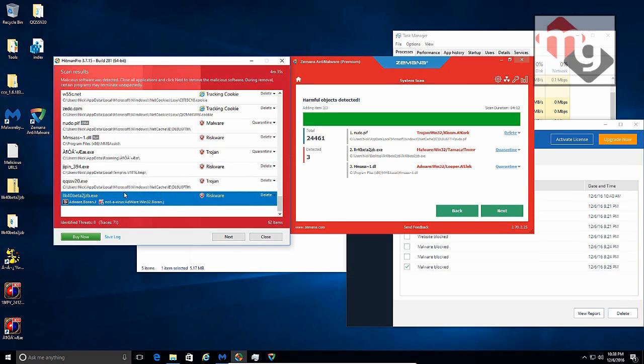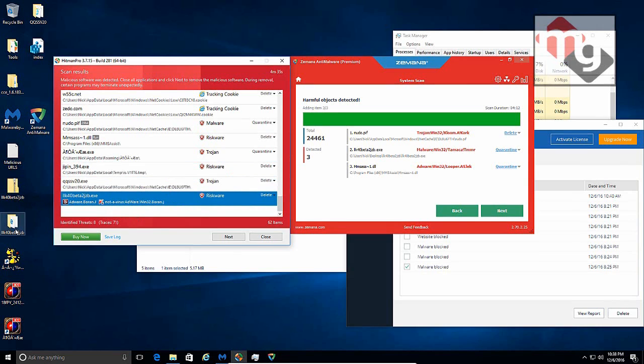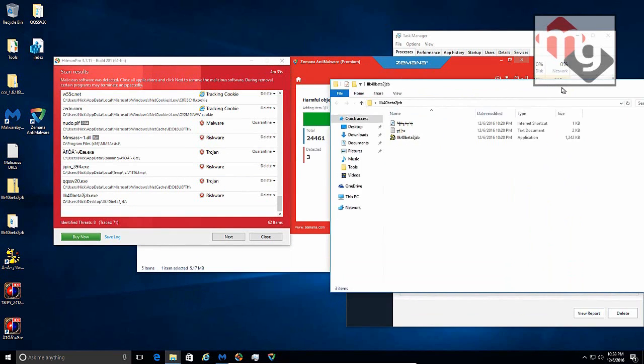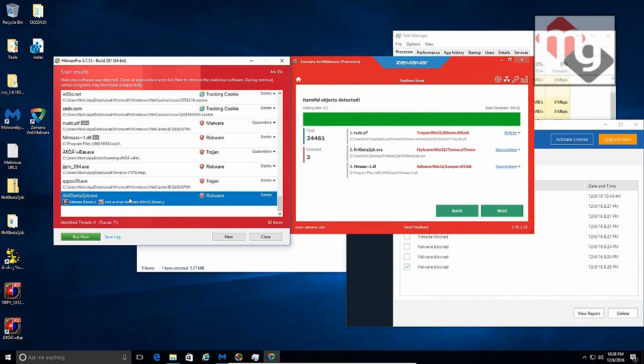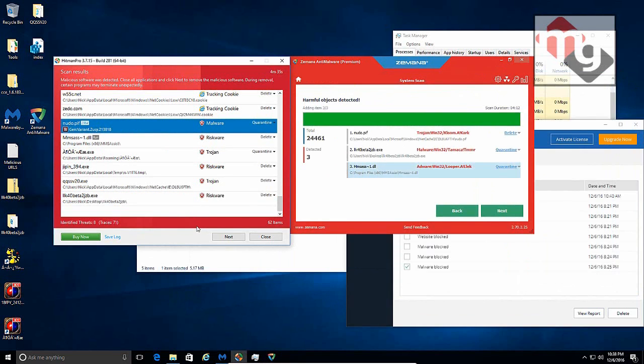I think it's sitting in AppData. This one is on the desktop. It's this file right here. It's the one I ran related to this. And that one is marked as a piece of adware. So yeah, DLL file, file related to a Trojan running in memory. Yeah, so the system is infected, to say the least.